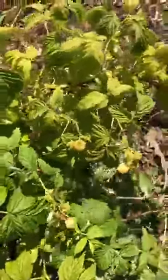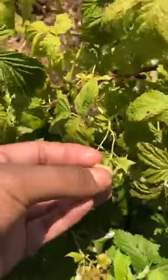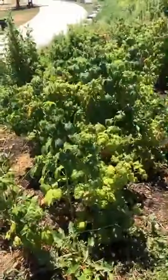Okay, that one came right off. Yep, that's right. So there's another one. See how it just popped right off? That one's good to go. So yeah, it's just that easy to come into the Foodway and just harvest. It's open 24/7.